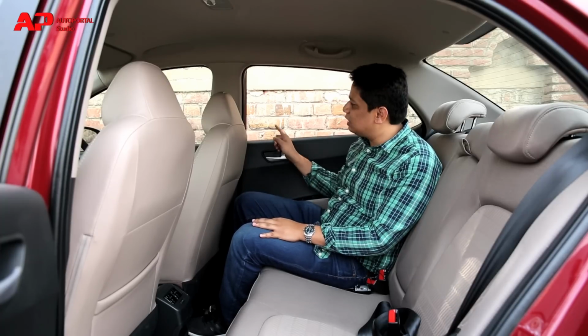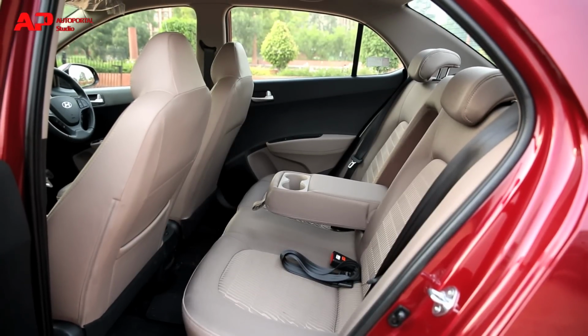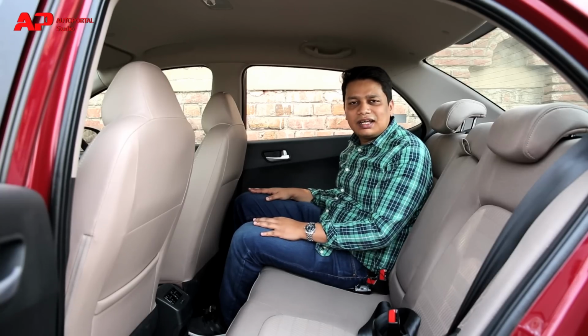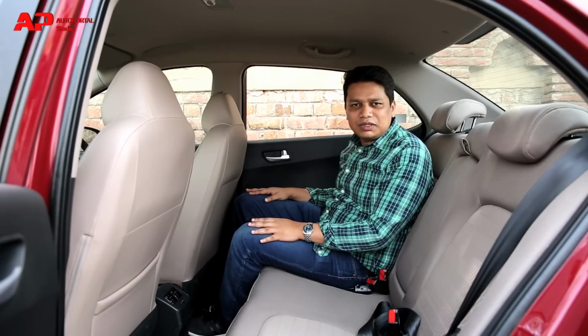And you also get large size windows over here, which means that you won't be feeling claustrophobic, because this car's cabin does feel nice and bright and airy. So overall, a decent place to be in the backseat of the Hyundai Xcent.